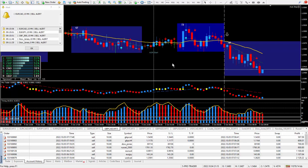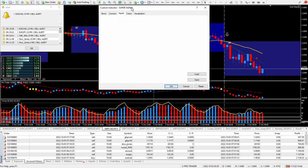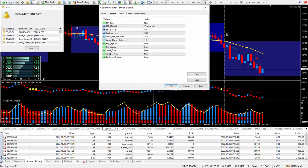I made two adjustments on the Pro Trader system. I removed the upper and lower Bollinger Bands. They were green. And I also added the super signal indicator. It is now an even better trading system.